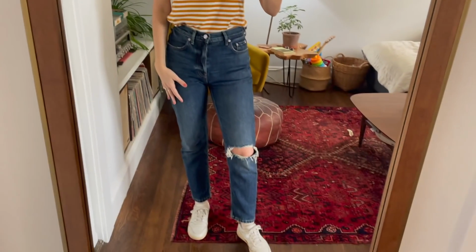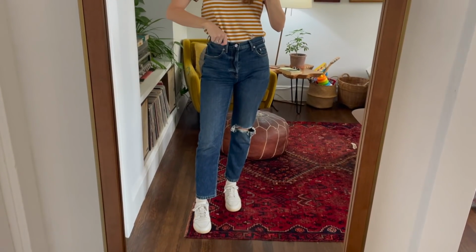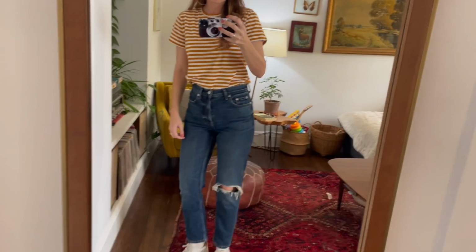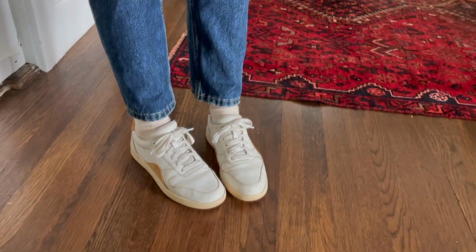So right now I have on my Everlane striped tee and these amazing pants from Everlane. These are one of my favorite pairs of their pants. These are the 90s Cheeky Jean. I think they're very leg lengthening and pretty flattering. And then I have on my Everlane Tread sneakers.